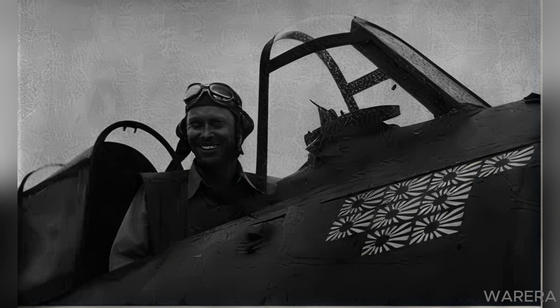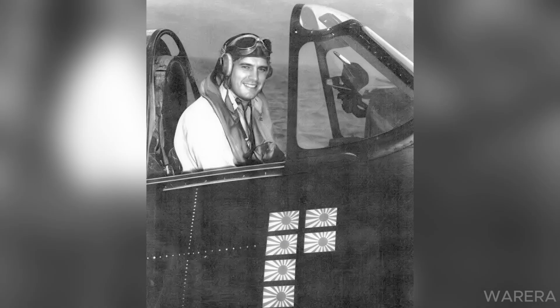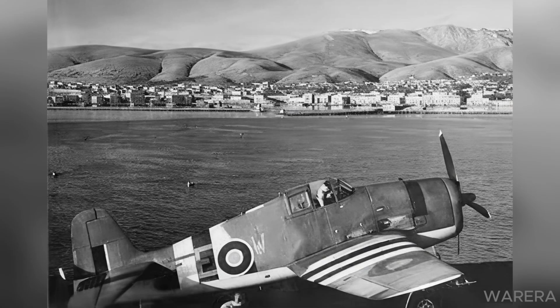The Hellcat's victory in the Philippine Sea was only the beginning. The aircraft played a pivotal role in the Battle of Leyte Gulf in October 1944, the largest naval battle of World War II. Over the course of the battle, Hellcats were responsible for taking down numerous enemy aircraft, crippling the Japanese fleet's ability to launch effective air attacks. One of the reasons the Hellcat was so successful in battle was its ability to outpace and outmaneuver the Zeros. Whereas the Japanese relied on dogfighting tactics, Hellcat pilots used their aircraft's superior endurance and firepower to maintain air superiority. They stayed out of the Zero's attack range while inflicting heavy damage from a distance.